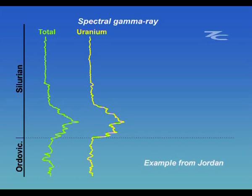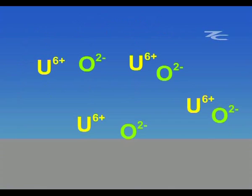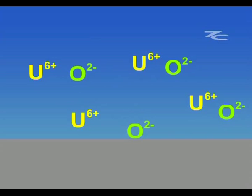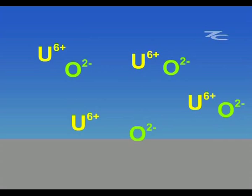Concentration curves of the other two main radioactive elements, thorium and potassium, do not show major changes over the hot shale, because these elements are clearly restricted to the detrital fraction here. The enrichment in uranium is related to a redox change during deposition of the hot shale. Under oxygenated conditions, U6+ is dissolved in seawater. Under anoxic black shale forming conditions, however, U6+ is reduced to U4+, which is insoluble and therefore precipitated.